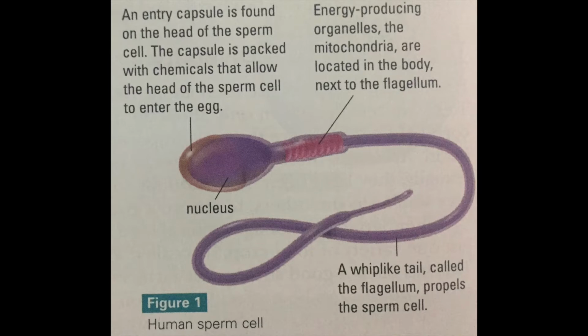A whip-like tail called the flagellum propels the sperm cell. That's what the mitochondria are used for. That's how it actually moves. And it's quite a long trip if you take into account the size of the women's reproductive system and the small size of the sperm cell.